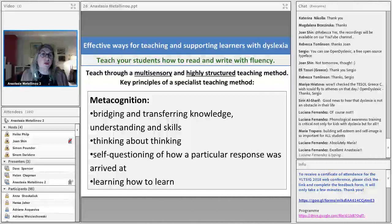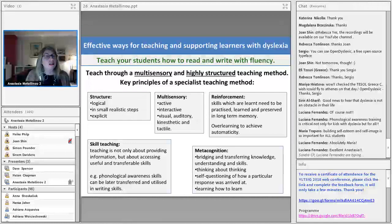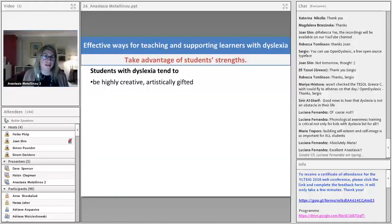Metacognition is very important as well, bridging and transferring knowledge, understanding, and skills, thinking about thinking, self-questioning of how a particular response was arrived at, learning how to learn. So these things are some of the key principles, especially, that a teaching method needs to have.